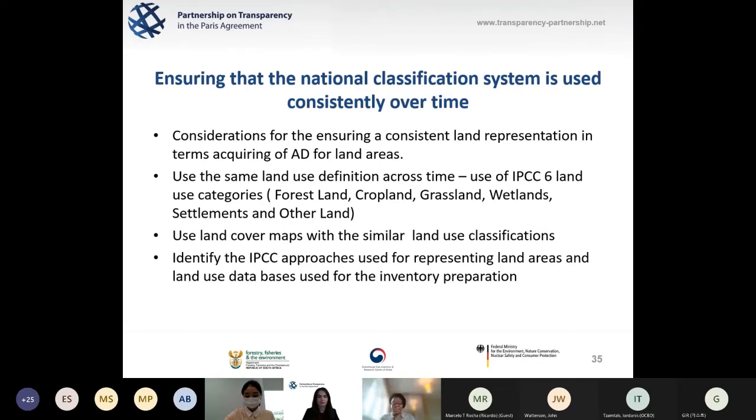In some cases, I have an example before with another country where they collected their data from 1990 to maybe 2014 using Landsat, and then from 2014 they used Sentinel. So whenever that is done, it's very important to check how the historical land classes were done, and if there's a difference, this is quite a tricky issue on how you then adjust to make sure that the land use definitions are the same.